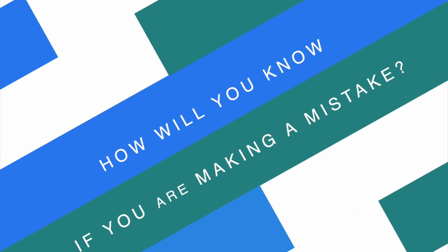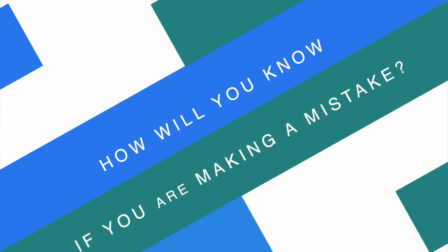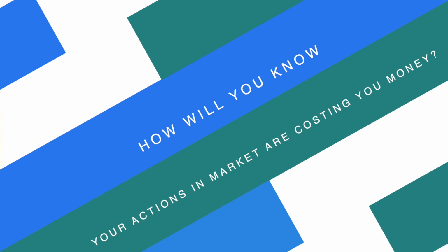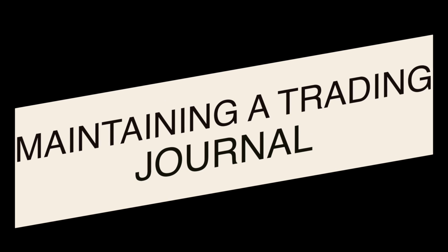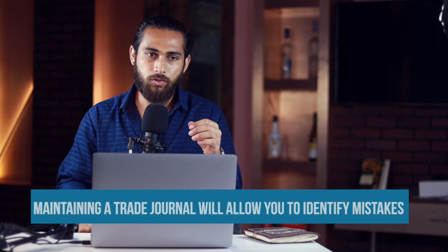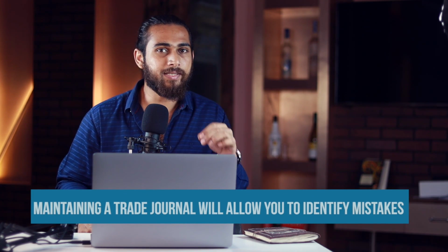As a trader, how will you know if you are making a mistake? Or how will you know that your actions in the markets are costing you money? The answer is maintaining a trading journal. Maintaining a trade journal will allow you to identify such mistakes. Hence, it is very important to have one.